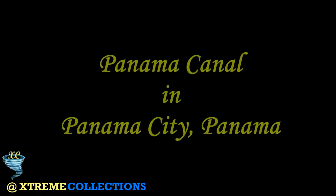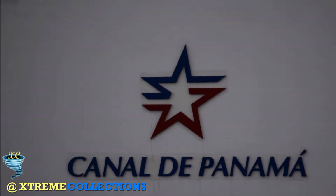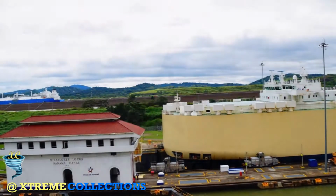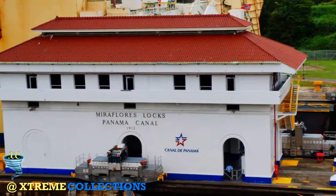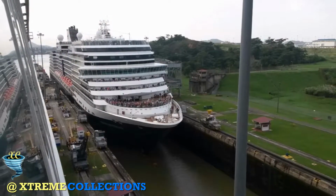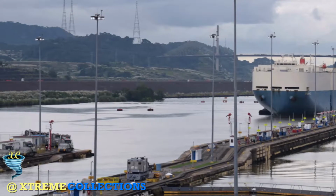Panama Canal in Panama City, Panama. Whether sailing through or exploring it on foot, visiting the Panama Canal is one of the most popular things to see in Panama. Perhaps the world's best example of engineering brilliance, the canal stretches 80 kilometers through the center of the country and was designed as a shipping shortcut. By connecting the Atlantic and Pacific Oceans, it saves vessels from having to navigate all the way around South America to get to their final destination.